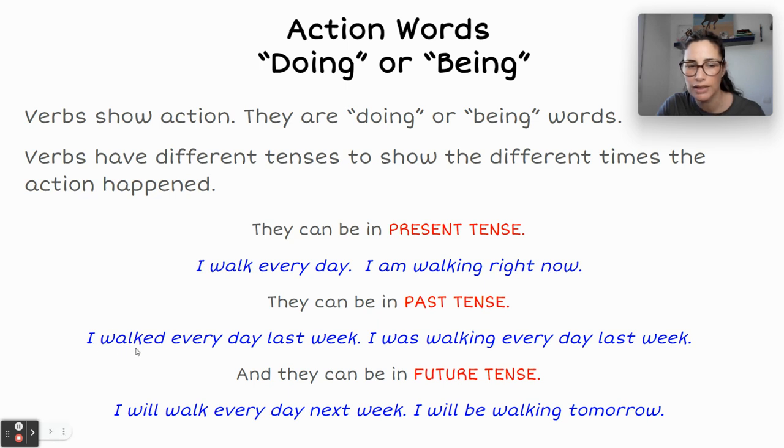Notice the ed at the end makes a t sound. Walked. I walked every day last week. Walked. One word. That one word is the verb. However, the second sentence, I was walking every day last week. Was walking. It's two words, and those two words together are the verb.